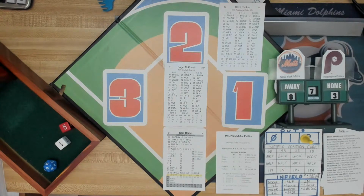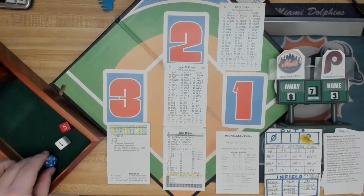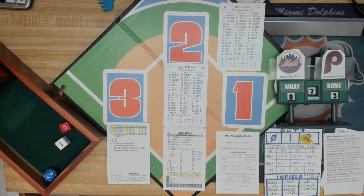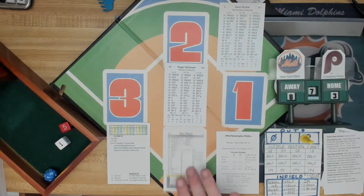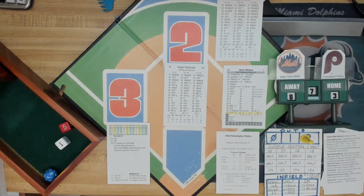Pitch to Reedus. 51. That's a KD chart. That's a 9. He's a C. No chance for a strikeout. So we now check an error check. Ball hit to third base. That's Knight. His error rating is a 6. I'm going to re-roll it, and that is a 1, and Knight's going to make an error. That's a 1-base error. So Ray Knight commits an error at third, and Reedus goes to first. That's an E5. Second error on the Mets.